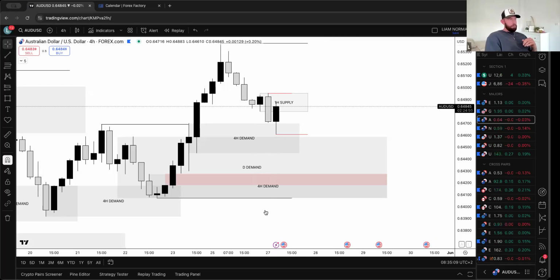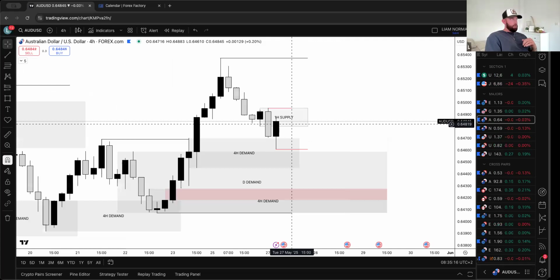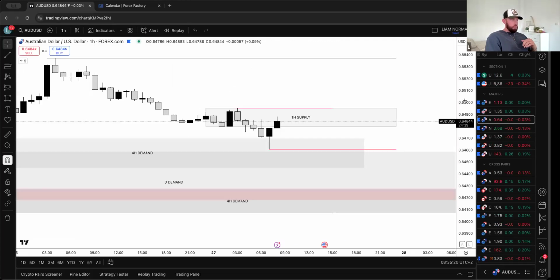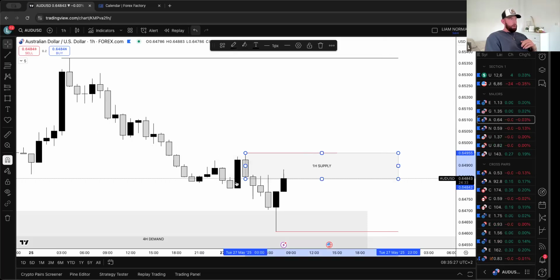But the opposite. We're in a demand. We're reacting from that demand area. You guys can see how we're reacting. We're in this supply, which means that we should be reacting from this supply. If I go down to the 1, it will probably be clearer. Not really. You could have just gone off this candle here, but this is the last valid buy up.